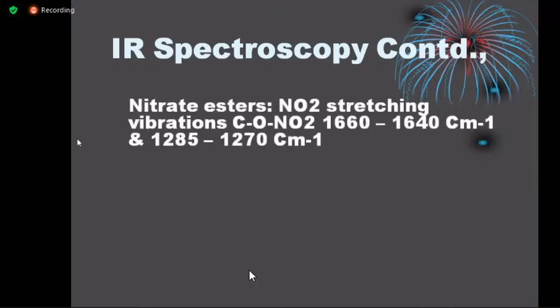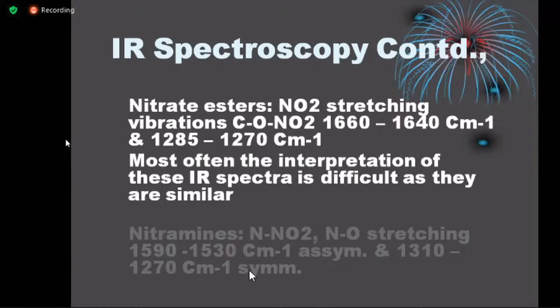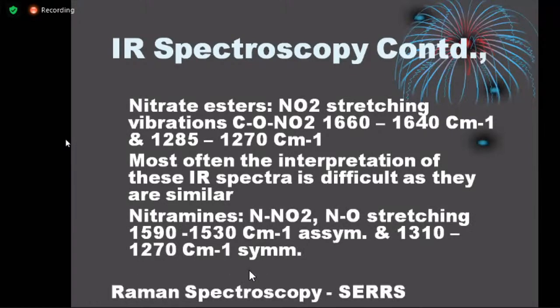Then for nitrate esters, we have NO2 stretching vibrations at CONO2, 1660-1640 and like that. Most often the interpretation of these IR spectra is difficult as they are similar because all of them have similar groups. Nitramines, that is RDX and all that, have NNO2, and NO stretching is there. So those are the frequencies.